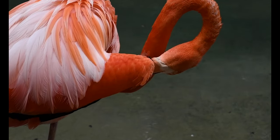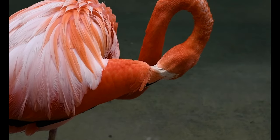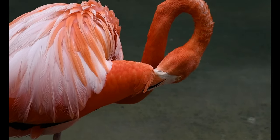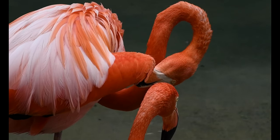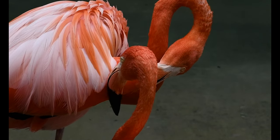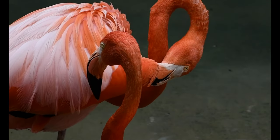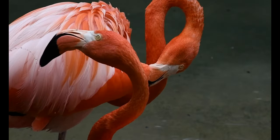Flamingo chicks hatch with white, gray, downy feathers and straight bills. It takes several years for them to acquire their signature pink color and hook-shaped bills. The Smithsonian National Zoo has been home to flamingos since its founding more than 130 years ago. Bird housekeepers have worked to breed flamingos since the early 90s and have welcomed more than 120 chicks over the years.